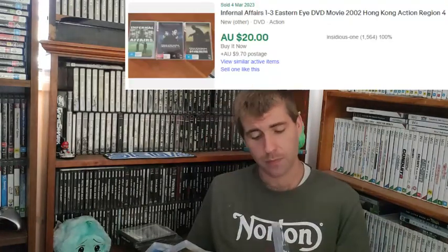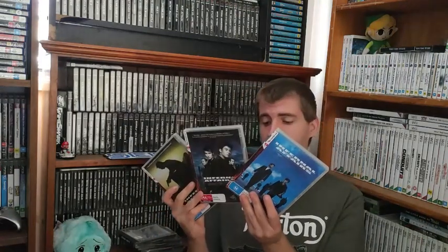And we have the 3 Internal Affairs movies. Number 1, number 2, and number 3. I think these are like Hong Kong thriller action movies. I've never seen them before, but I figured the trilogy here, for $2 each, I'll grab them and give them a watch.